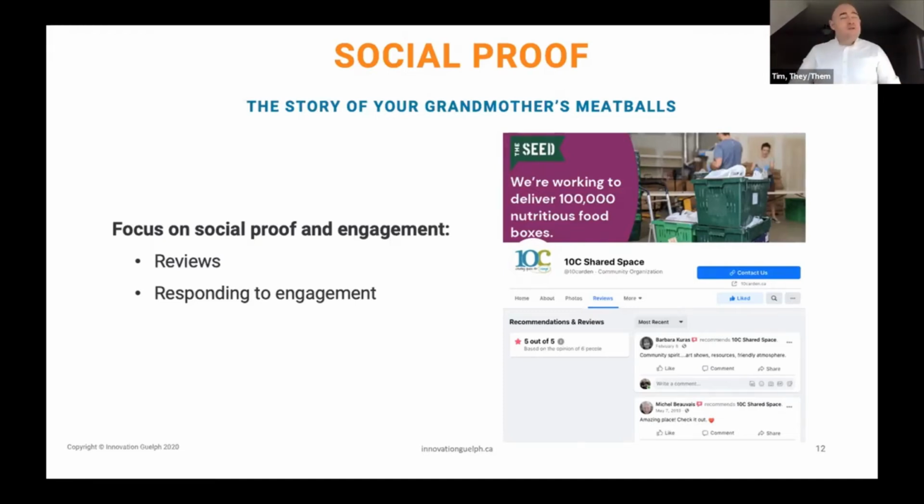But then respond to everything. When people comment, when people post, respond. It shows that there are caring humans on the other side of the business. Think about it in the real world, right? If it wasn't social media, if someone actually came up to you and asked you a question, you wouldn't not answer. You wouldn't just walk away. That'd be bananas. So the same thing applies online. Likewise, if someone comes up to you and says, hey, you did a really good job, I really like this thing you do, you would obviously say thank you. So respond to everything.